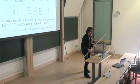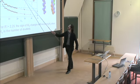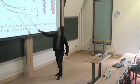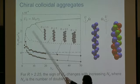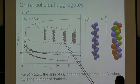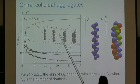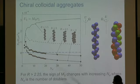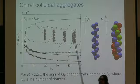And we find that something interesting happens. And so we could perform this calculation for the different size ratios. And here we plot this coefficient MB, which is this rotation translation coupling coefficient. And we have this coefficient MB as a function of the number of doublets you have in the aggregate for the different size ratios. And we find that something interesting happens when you go above a size ratio of about 2.25. And the interesting thing that happens is the sign of this coupling coefficient changes.